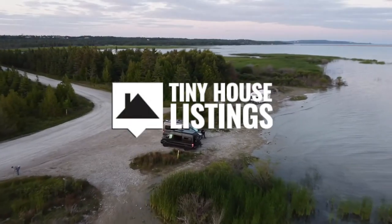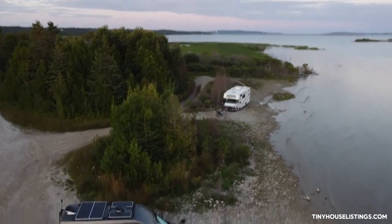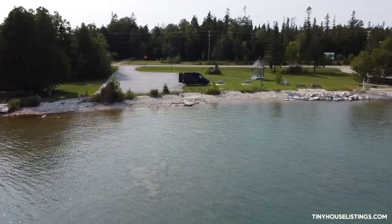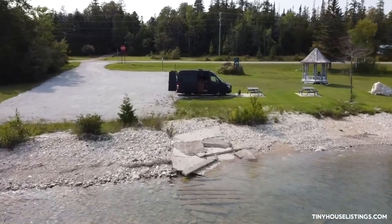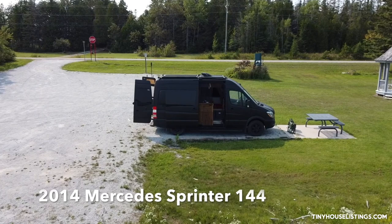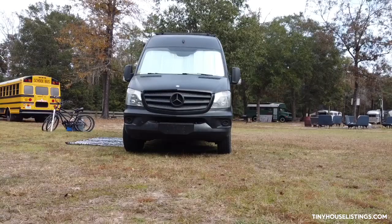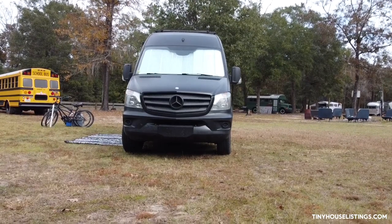Having a fully off-grid van gives you the liberty and luxury of literally parking anywhere and living as if you were in a state, national, or RV park. Having that freedom has really changed our life. Traveling around the country in our Sprinter has been so much fun for us. Living the nomad life for the past 2 years, we've seen a lot in our travels, and we've enjoyed a lot.